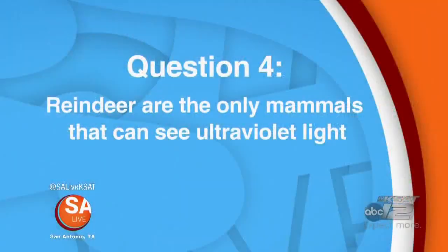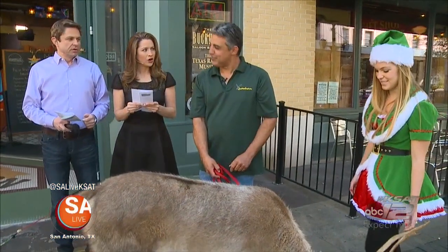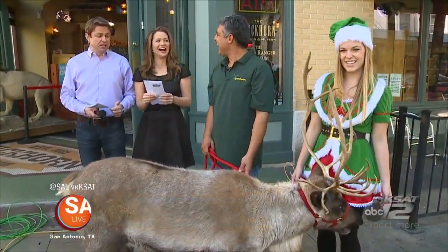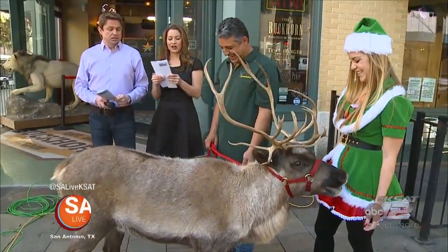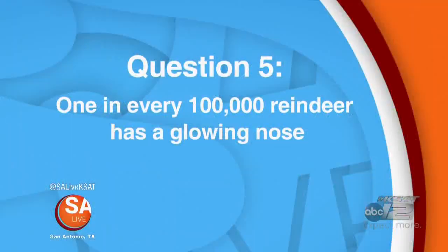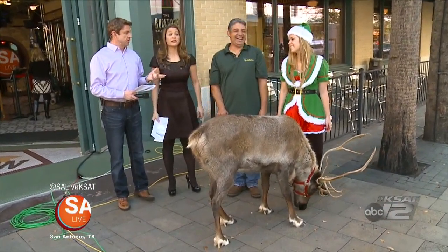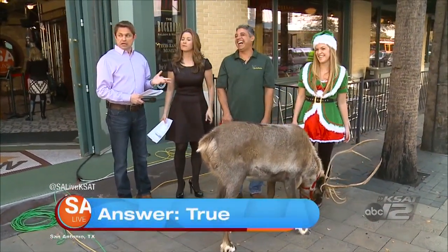Reindeer games, number four. Reindeer are the only mammals that can see ultraviolet light. True or false? That is true. Really? And that's why you never see them in a tanning bed. That's right. And our last one. One in every 100,000 reindeer has a glowing nose. Robert? True. Brooklyn the elf says it's true, so it must be true.